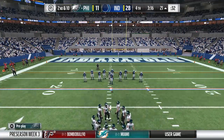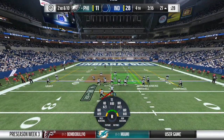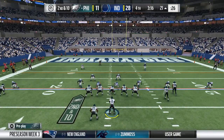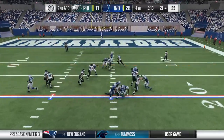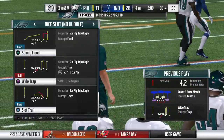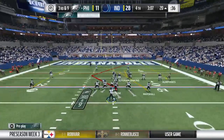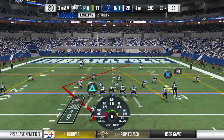Offense still needing 10 yards, 2nd down. They'll run it now out of the gun. And not much to speak of there. Maybe a yard down to the 20. Brought down by Leotis McKelvin. 3rd down. The Colts beefing up the secondary. 6 defensive backs in the game.